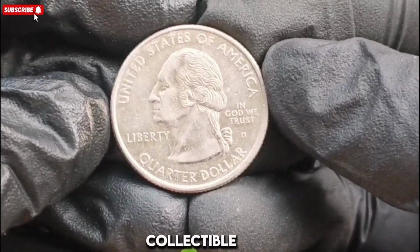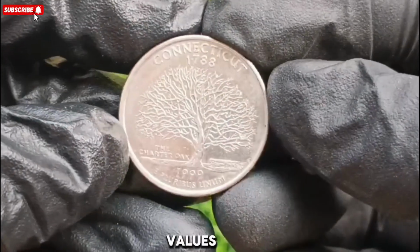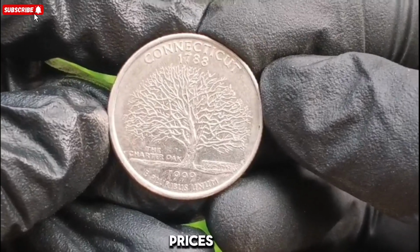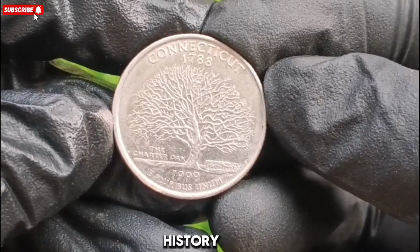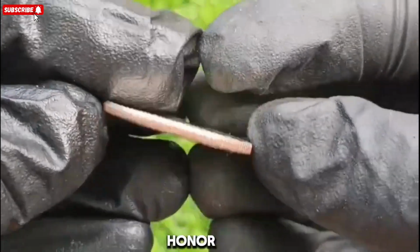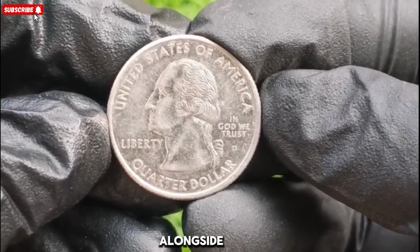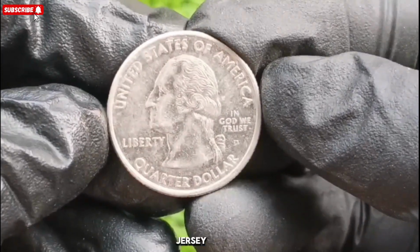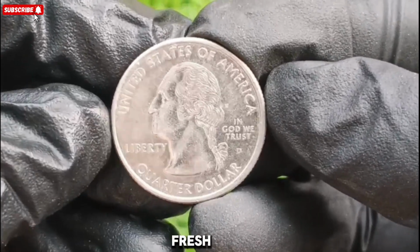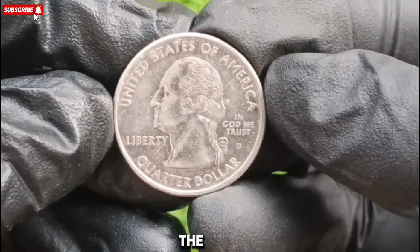Let's first talk about why the year 1999 was so important for the United States Mint. This was the very first year of the 50-state quarters program, and it set off a collecting frenzy across America. Millions of people started looking at their change more closely than ever before. Quarters honoring Delaware, Pennsylvania, New Jersey, Georgia, and Connecticut were all minted and released to the public in 1999. Because these were the first 5 coins in the series, a lot of collectors wanted to grab them fresh from circulation. The designs were beautiful and distinct, and the coinage represented a new chapter in modern U.S. history.